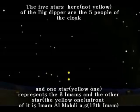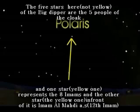The two stars at the end of the Dipper are the pointer stars. Draw a line through these stars, and it will point at Polaris.